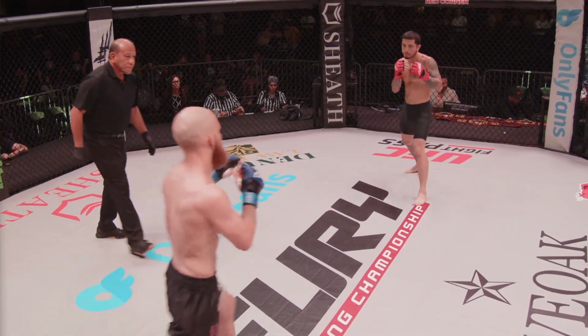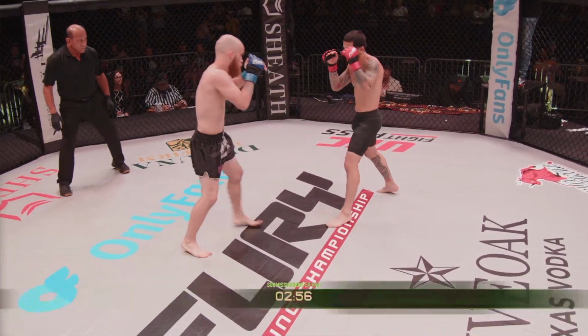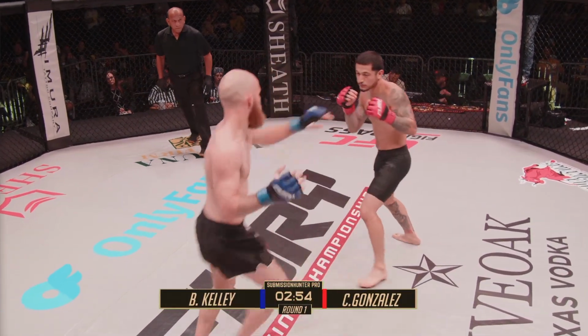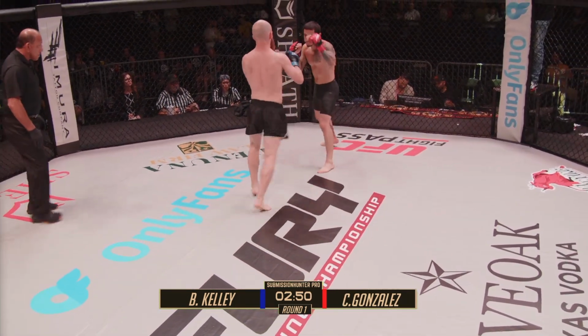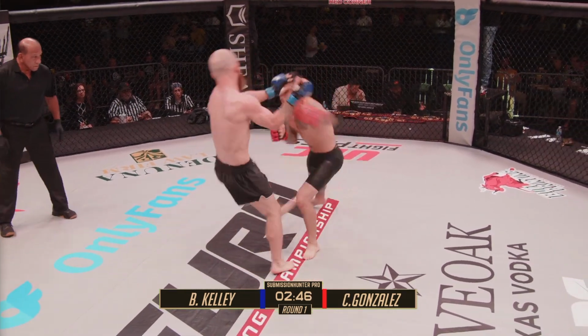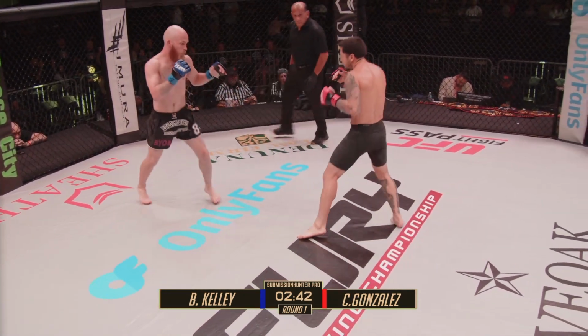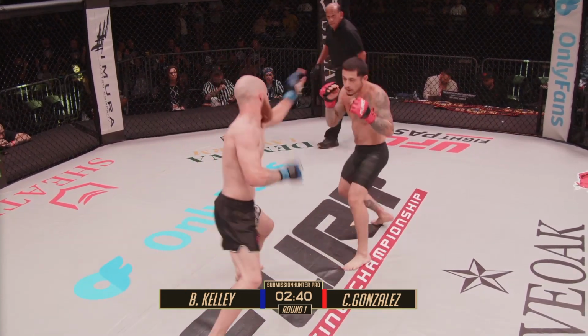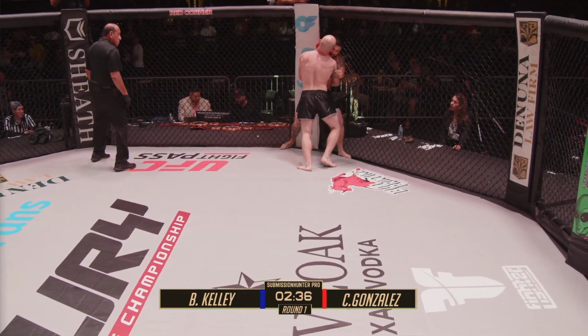All right, and this fight is underway. We got Kelley in the black tie shorts with the blue gloves, and Gonzalez in the compression shorts with the red gloves. Guys are getting started early. We have 2 gentlemen here that enjoy to strike mostly for their style, so it'll be interesting to see how they establish their range. You know, it's the 2nd time Kelley's gone in for this takedown.